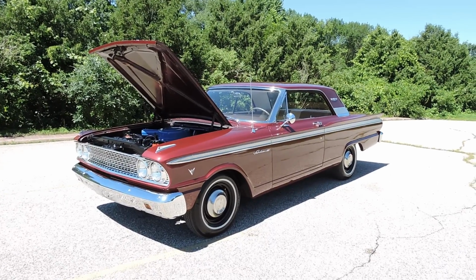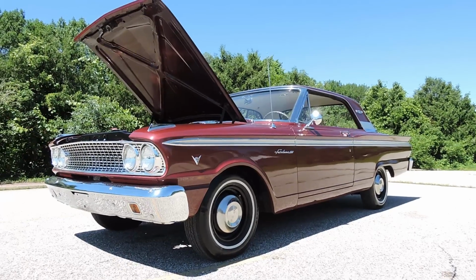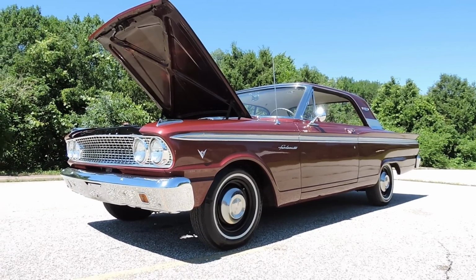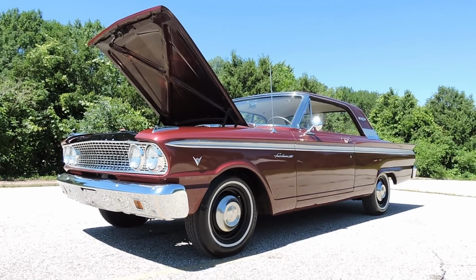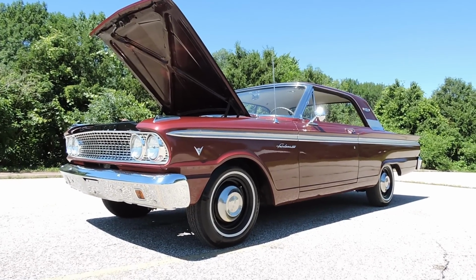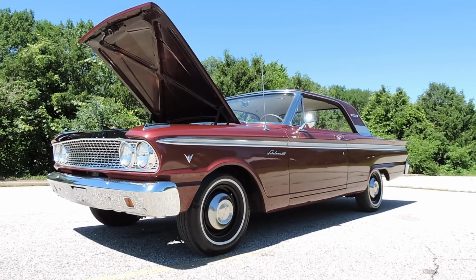Wow, what a survivor. This 1963 Ford Fairlane 500 has only got 70,254 believed to be actual miles. It was believed to be a 2-owner original car, and the interior is absolutely immaculate, original.